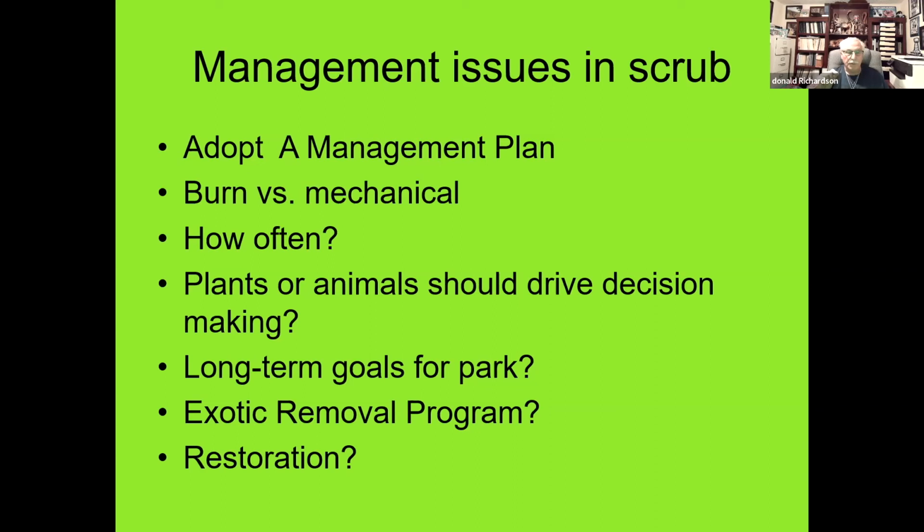Now, remember this, that a resource management plan is two parts. It's usually an in-depth survey of the plants that are there, so that anybody who picks up the management plan can say, we're managing for this suite of species. The other thing that's real important is exotics.